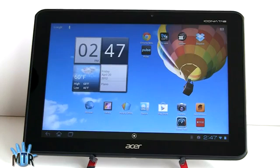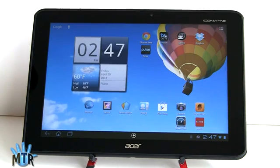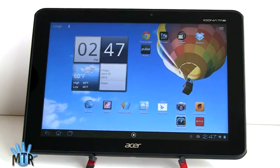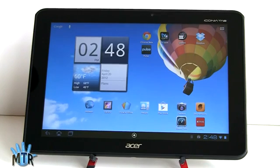So for $449, you get that Tegra 3, 32 gigs of storage, your usual gig of RAM, dual cameras, all the stuff you'd expect from an Android tablet. And again, it's the same CPU used in the Asus Eee Pad Transformer Prime, which is a little bit faster than what you're going to get on the Asus Transformer TF300, which is the slightly budget cousin to the Prime that's supposed to be coming out in the next couple of weeks. And also, lovely is the fact that you get Android OS 4.0 Ice Cream Sandwich pre-installed from the get-go. No downloads, no upgrades, no waiting, no nothing like that. It's here right now, ready for you.